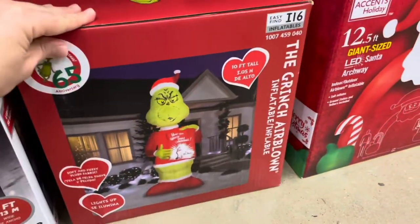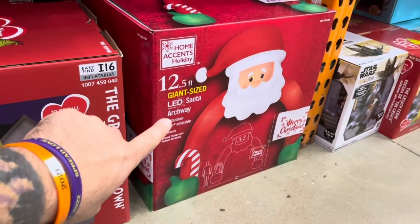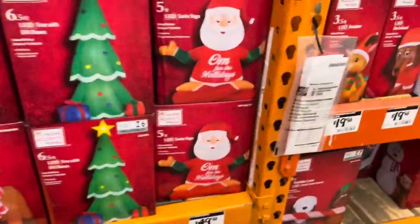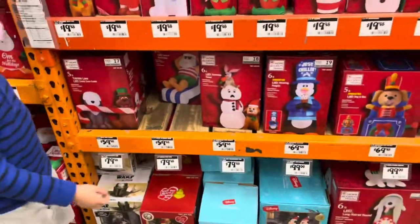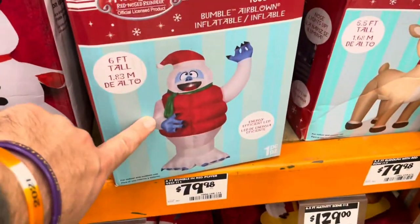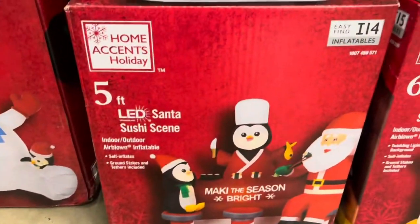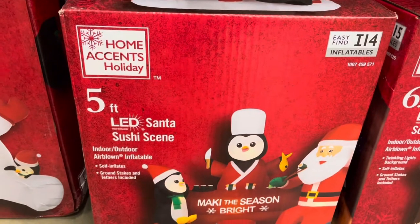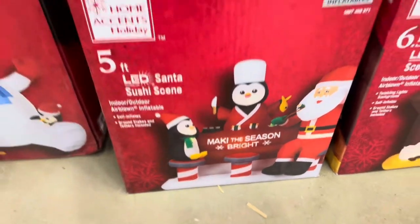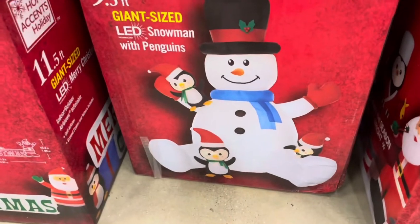They do have the giant inflatable Grinch with the fur. And it looks like a 12.5-foot Santa archway. And it says Merry Christmas over there. That's really cool. What else we got? Here is Bumble and Rudolph inflatables, and it says Make the Season Bright. I don't get that one, but that's cool. Here's a 9.5 foot giant snowman with penguins. That's cool.